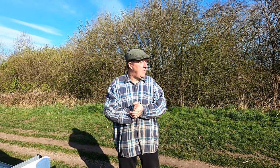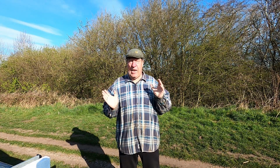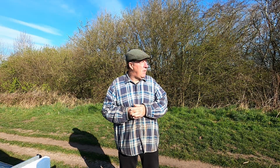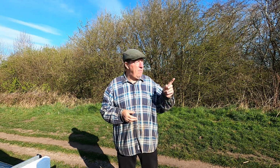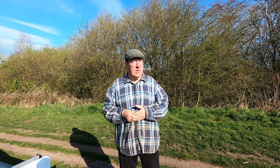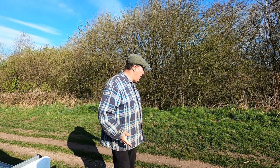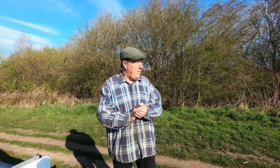Good morning, everyone. Well, I'm moored here at Handsacre, just short of Armitage. Not in the regular mooring spots where most people moor, up by the Crown Pub. I've come around the corner a little bit and I'm moored here. It's absolutely gorgeous here. Lovely, wide towpath. Absolutely brilliant for a few days.